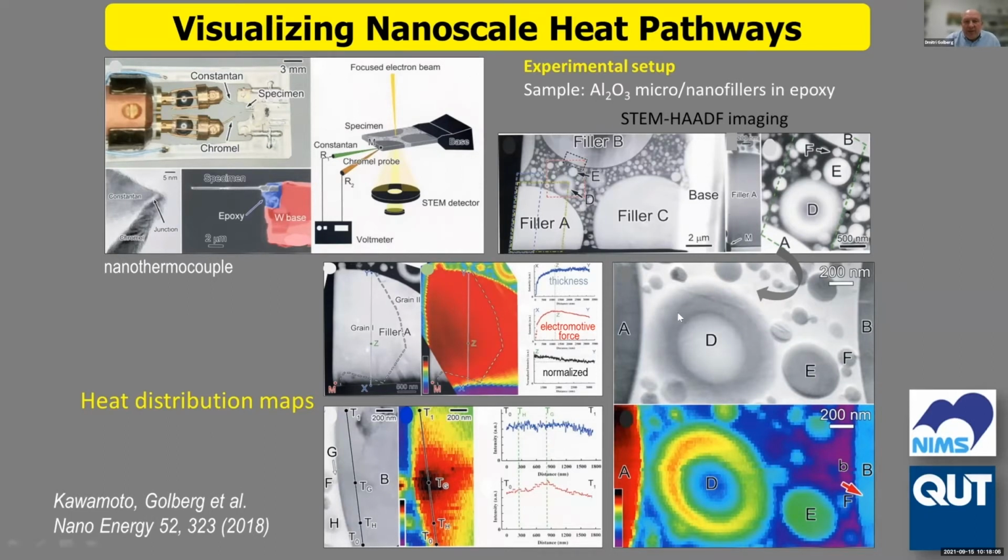In this case, we have two types of materials. One is aluminum oxide, which is thermoconducting material, and second is epoxy, which is thermal insulating material. And a combination of these materials gives you some composite. And by using electromotive force on the thermocouple, which can be transformed to the electrical signal, and by using normalization of the thickness of this sample using, for example, in situ EELS, we can get to these highly resolved thermal maps, which show you the distribution of temperature and flows of heat inside the sample.